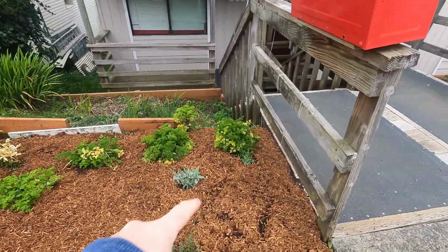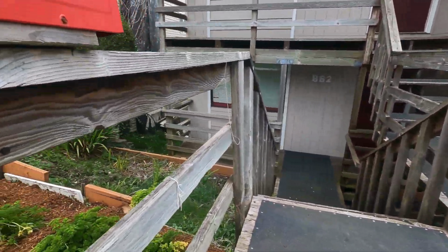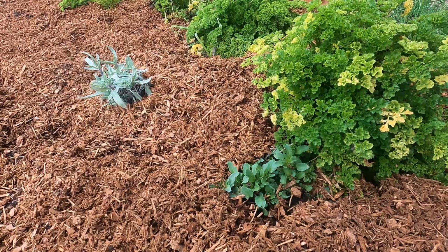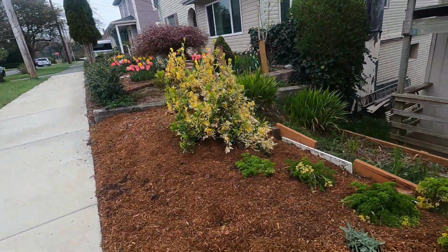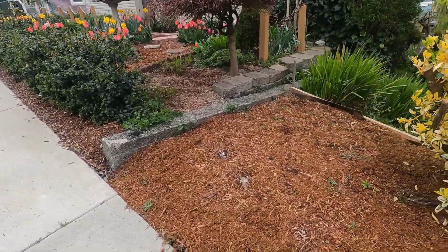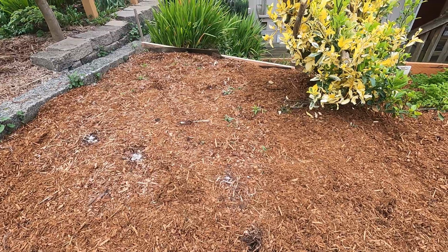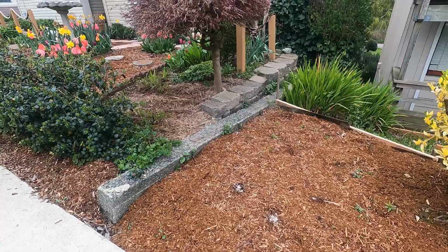Oh, the black pansies came back. Look at that, all by their little selves. I guess they made friends with the parsley. And of course, some other little volunteers came back. Alyssum came back, and somewhere around here is a nasturtium. I know I saw one, but I may have covered it up too much with the bark. We'll see. I'm sure there are more.